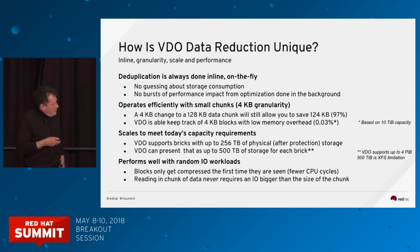So the other point about VDO is it performs well with random I/O workloads. And it can do this because blocks only get compressed the first time they're seen. So our deduplication process is extremely fast. And so after we've compressed the block the very first time we see it, we don't ever have to do it again because we already know about that block, and it's already stored.